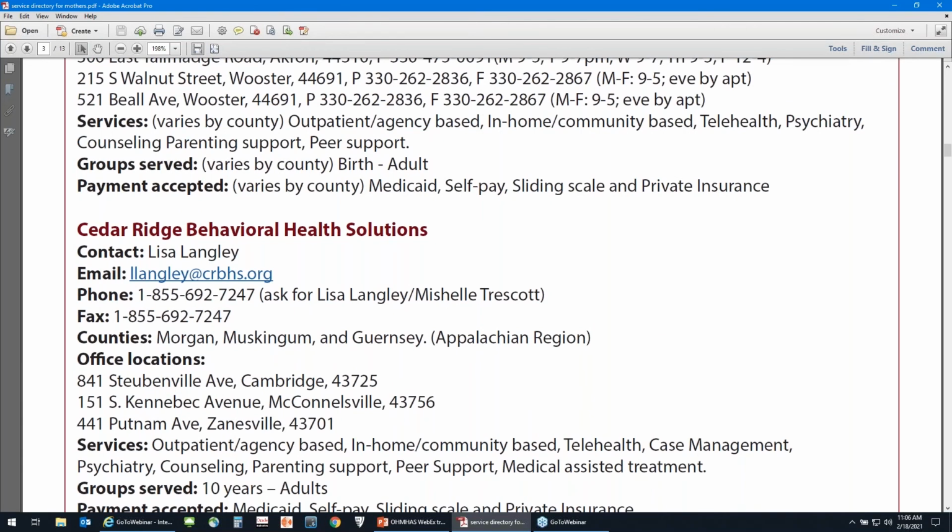Cedar Hill Ridge Behavioral Health Services covers the Appalachian region, which is Morgan, Muskingum, and Guernsey. Chrysalis Counseling Services is in Heartland and Appalachian. Cleveland Clinic Union Hospital Behavioral Health Center is Heartland and Appalachian. Coleman Professional Services is in North Coast and Appalachian. Community Behavioral Health is in the Summit region. Crossroads Center is in Summit.